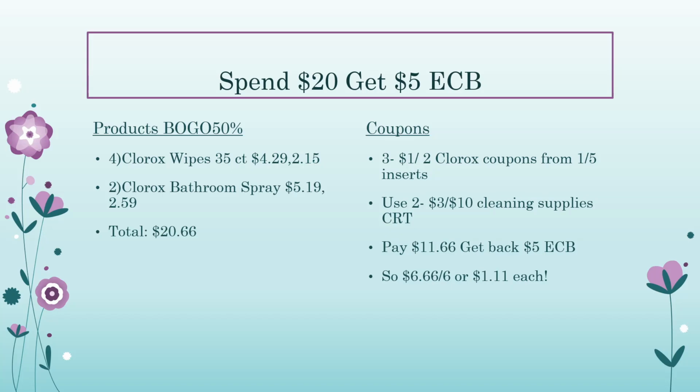The coupons you want to use are 3 of the $1 off 2 Clorox coupons coming in our inserts. You would use 2 of the $3 off $10 cleaning supplies CRTs. The reason you can use 2 is because we're spending $20, and the threshold for 2 of the $3 off $10 coupons, the CRTs, would be $20. So that works fine. We can use both of those spend CRTs.